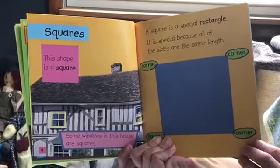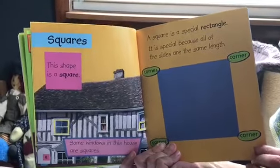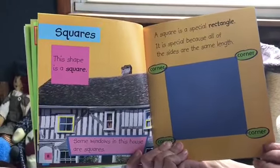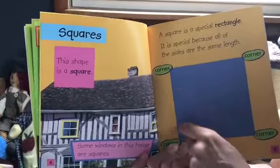Squares. This shape is a square. A square is a special rectangle. It is special because all the sides are the same length. They're all the same size.